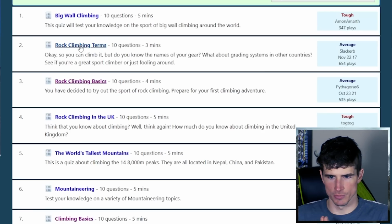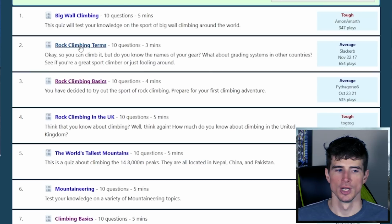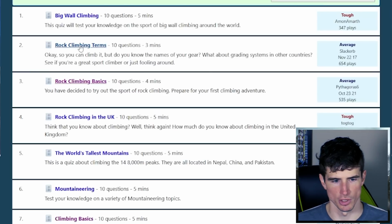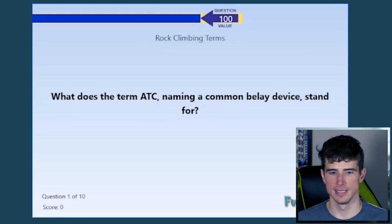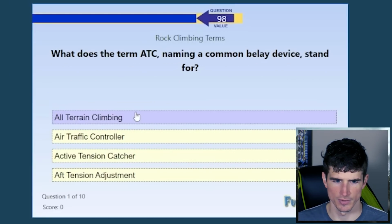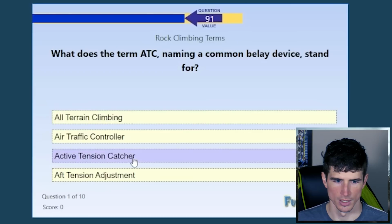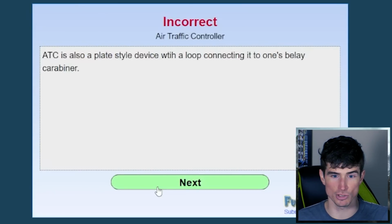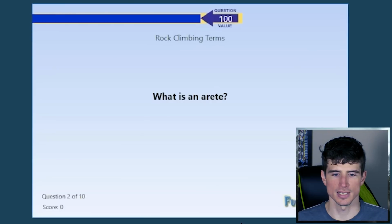Rock climbing terms. It's time to really tackle probably the most difficult thing in rock climbing, which is learning all the terms. What does the term ATC, naming a commonly belayed device, stand for? What is it? What does it mean? Air traffic control? No, it does not. Is that what ATC stands for? Air traffic controller?